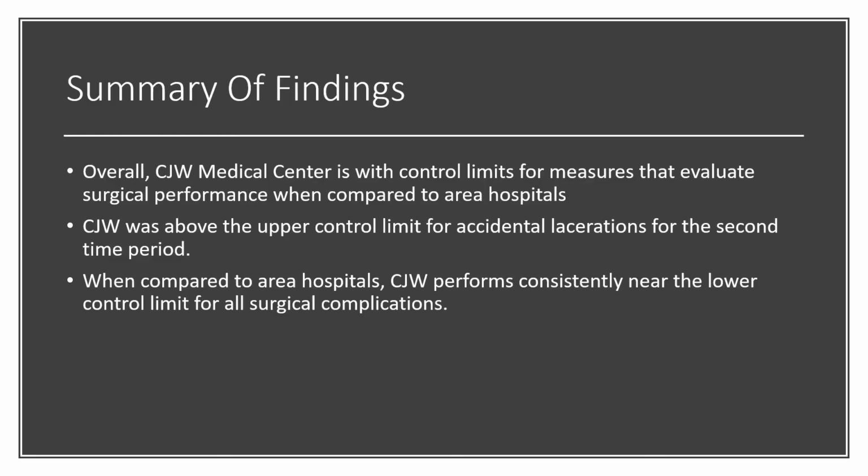In summary, Chippenham Medical Center does pretty well when compared to its competitors. It falls within control limits for measures that evaluate surgical performance when compared to area hospitals, focusing specifically on general surgery. Chippenham Hospital was above the upper control limit one time in 2015. As I said about that particular complication, it is extremely rare, and for the other data points measured during 2014 to 2017, Chippenham fell within control limits, except for that one particular point.